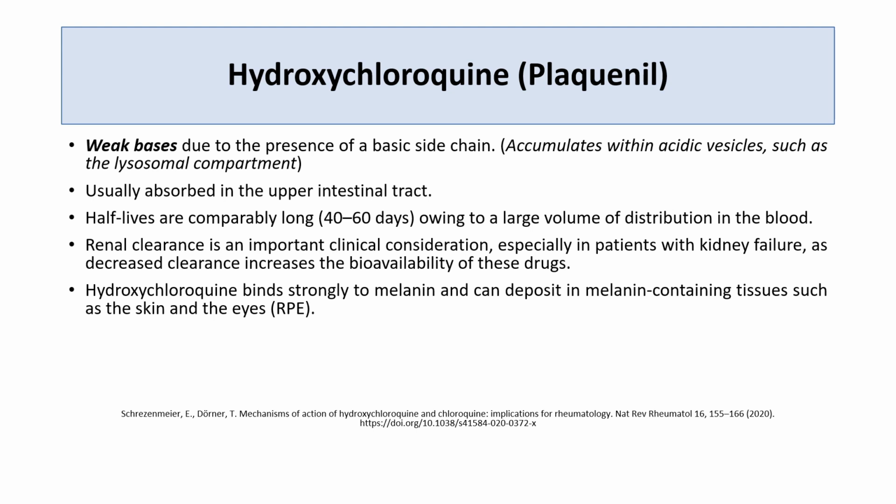Both of them are cleared by kidney function, so renal clearance is a very important clinical consideration. Any patient with impaired renal function or kidney failure can have decreased clearance rates of these agents, which leads to increased bioavailability of these drugs and increased risk of toxicity. That's why when you screen a patient on hydroxychloroquine, you should order a renal function test for the patient, to know the baseline, whether he has impaired renal function or normal function.